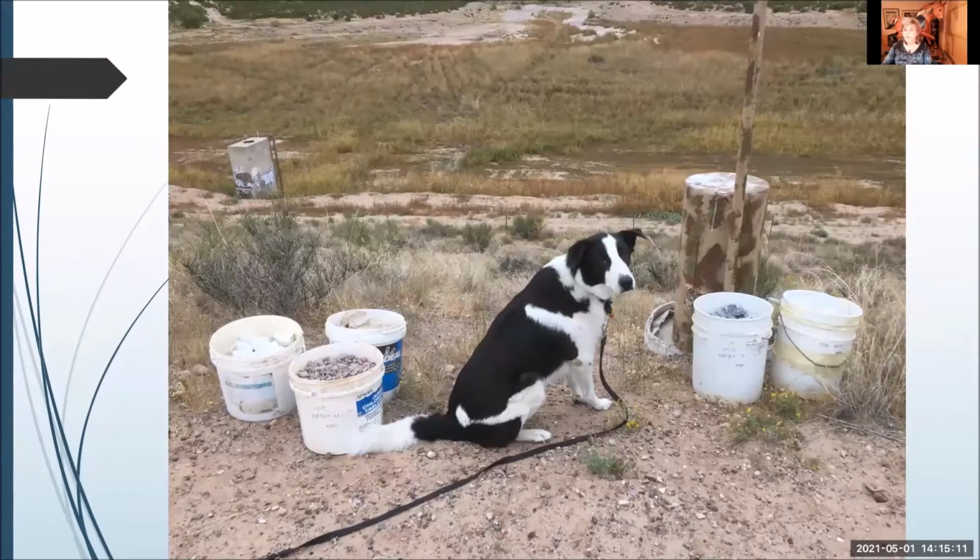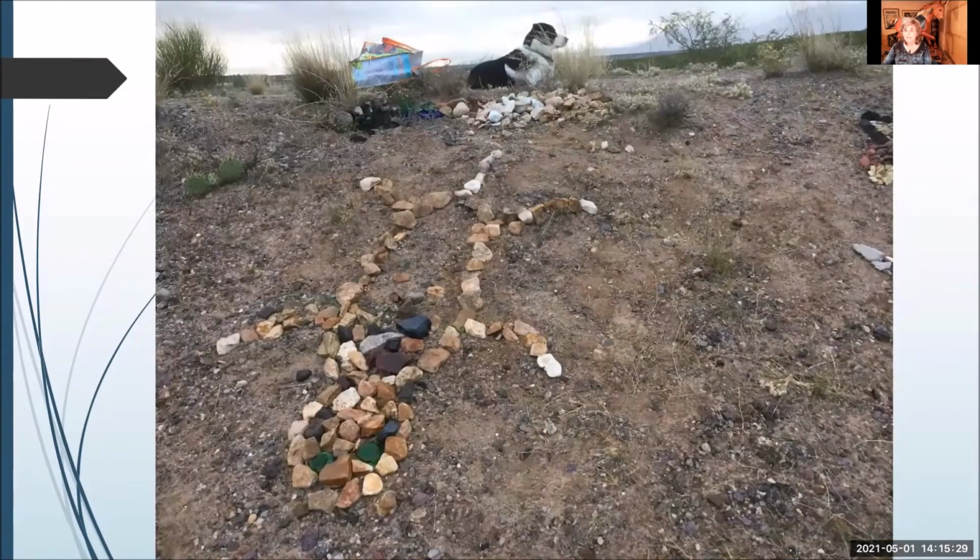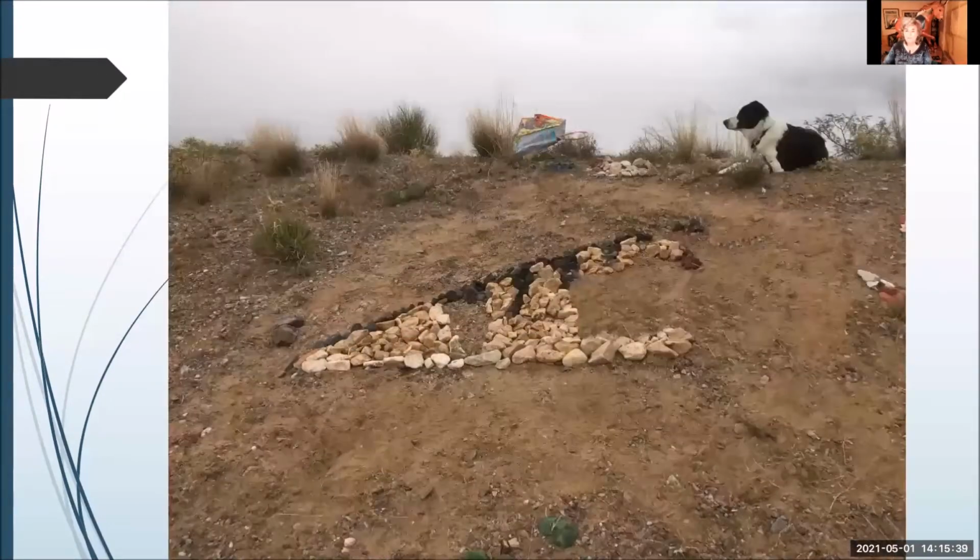Buckets of rocks. The rocks started coming in buckets, and then after a while they came by the trailer load from Toro Rock Quarry up by Oregon, here east of Las Cruces, little town of Oregon. I was collecting rocks, getting ready to do a piece, and somebody gathered them up and made this lizard. I would have left it except that it was right in the middle of where I was going to work on my new piece, so it had to go.